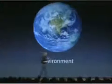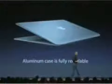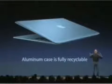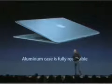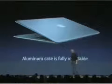So, MacBook Air. I wanted to cover one other side of MacBook Air. We're going to do this for our major product introductions going forward. That is some of the progress we've made towards our environmental initiatives on these products. So there's a few things we've done. Number one, the MacBook Air is enclosed in a fully aluminum case, which is fully recyclable. Matter of fact, it's a highly desirable material by recyclers. They love aluminum. The whole case is aluminum, which is great.